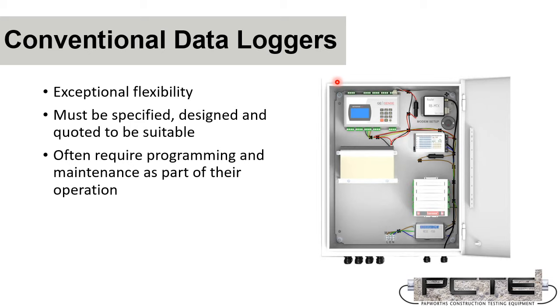Perhaps the most familiar tool to people might be a conventional data logger setup. And by that I mean a data logger that has 2 or 5 or 16 input channels, and it needs to be set up for the particular job on site, usually by a skilled programmer or person very familiar with the data logger interface. Accessories need to be supplied for the number of sensors that are going to connect to it, so it's common that you'd use multiplex units to collect many dozens of sensors to a single data logger. You might need an accessory for a vibrating wire sensor. You might need modem accessories to allow remote access to the data.